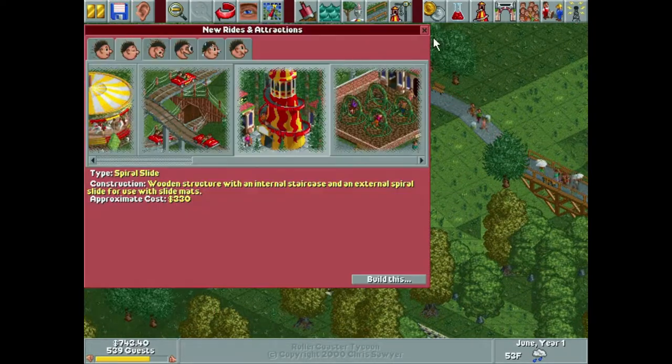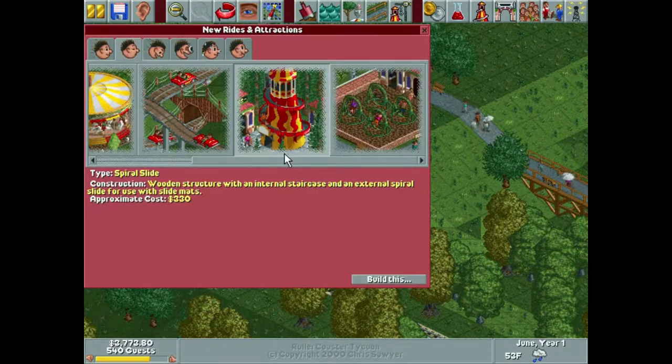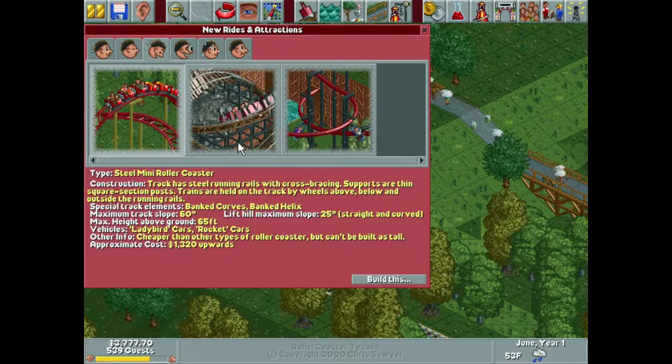I don't really want to take out too much. You know what? No, never mind. I'm going to take out some money. We're going to build a coaster. I don't want to have a boring first episode here. So let's build something.